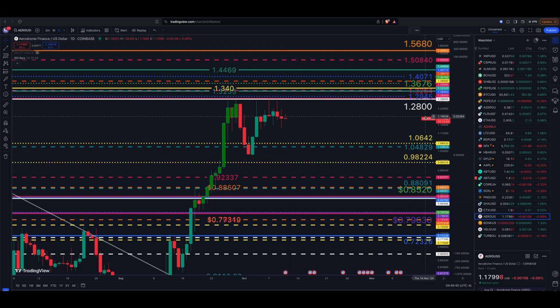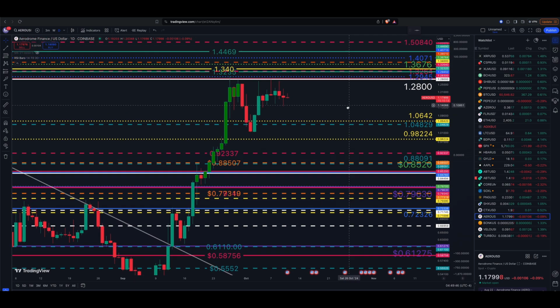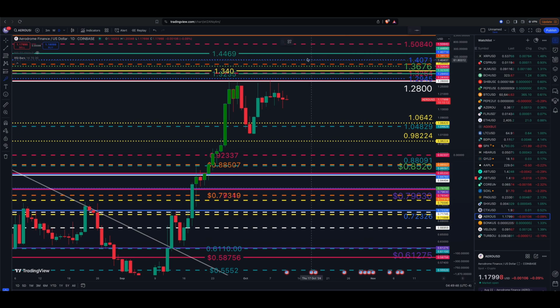Hey, I'm hoping that doesn't happen, but it's not looking like Bitcoin's getting ready to do anything spectacular for the bulls to the upside. And this thing's running out of steam here. We need to see some strength come in over to the Bitcoin, and that will ultimately just add fuel to this thing, and it will take off.